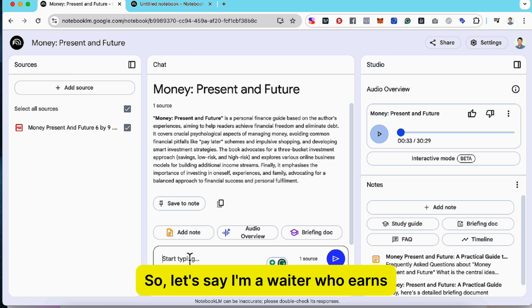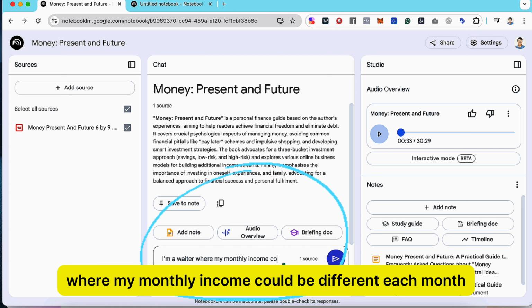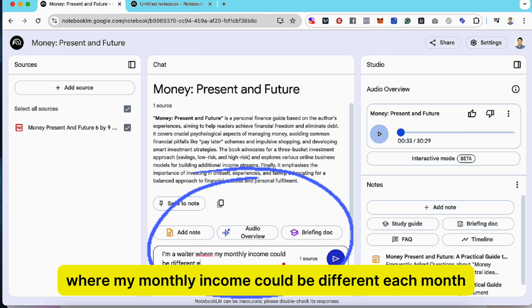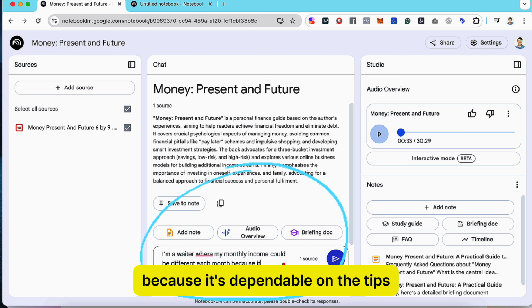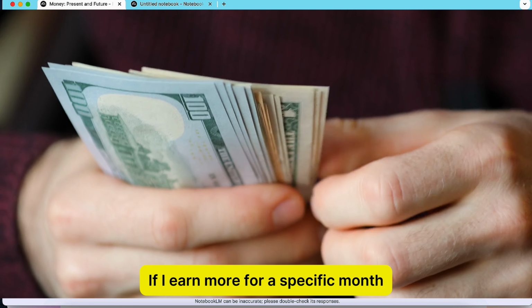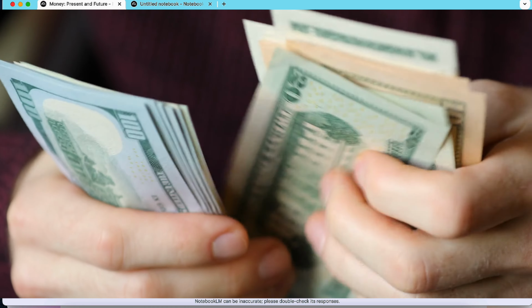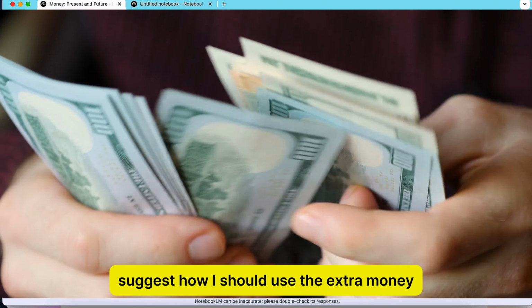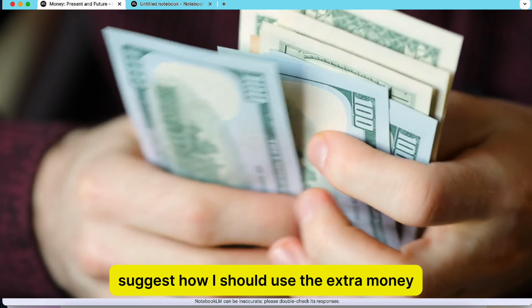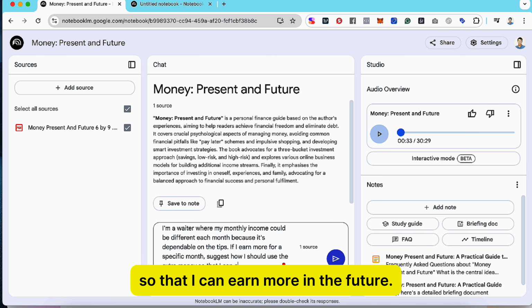So let's say I'm a waiter where my monthly income could be different each month because it's dependent on the tips. If I earn more for a specific month, suggest how I should use the extra money so that I can earn more in the future.